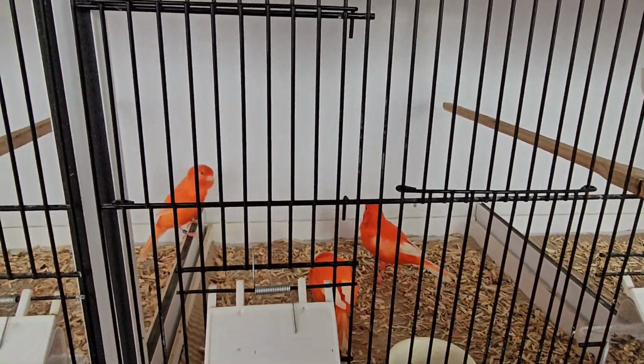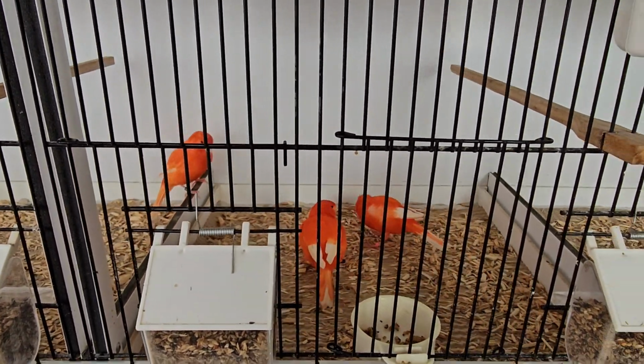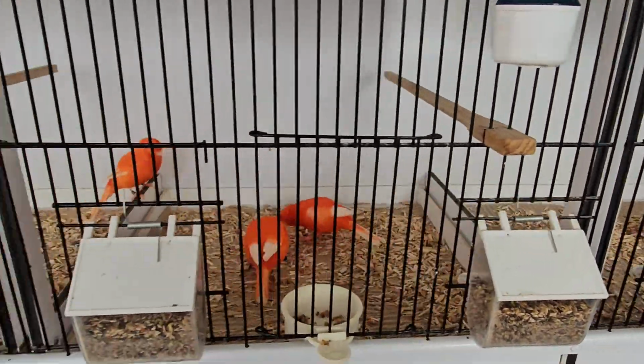And the other one just came unexpected, really. Nothing wrong with the bird. They were bouncing and then dead the next morning. So I've lost two young.